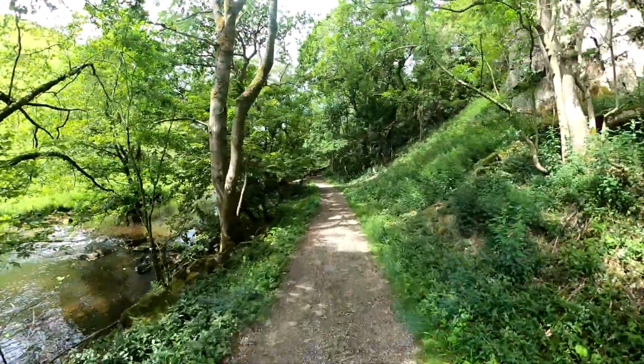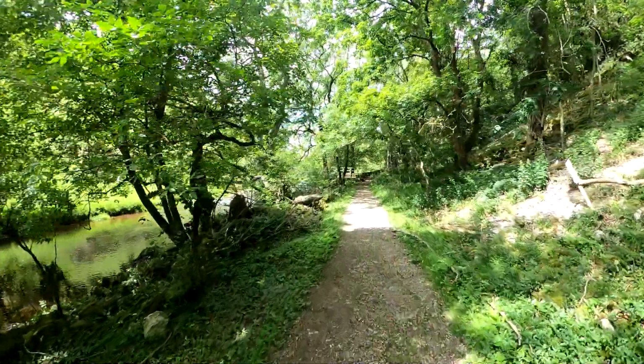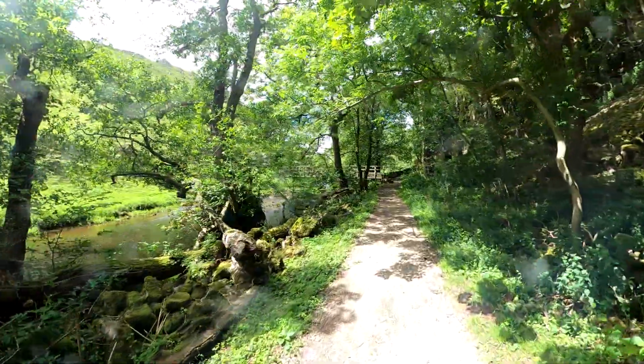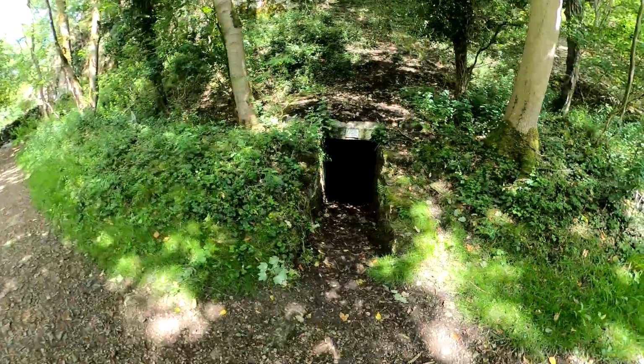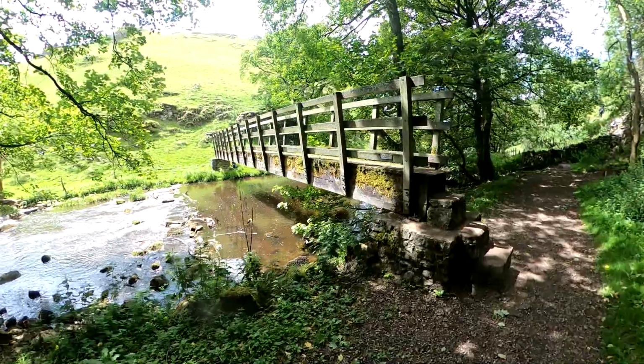Summer's day now. Total change. I mean, it's been fairly overcast over the day. A couple of rain showers obviously, but now sun blaring and blue sky. That water pump again. Gypsy Bank Bridge.